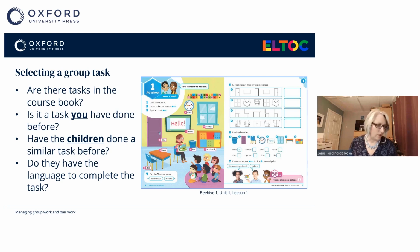And the final one would be, do they have the language to complete the task? There's no point in trying to do a task if they haven't. Don't just choose a task because it's of the same topic. For example, if you've spent a whole lesson talking about animals of some sort and you think, oh, I can do this task, but they use a completely different set of animals, different language. Got to make sure that it all fits in.